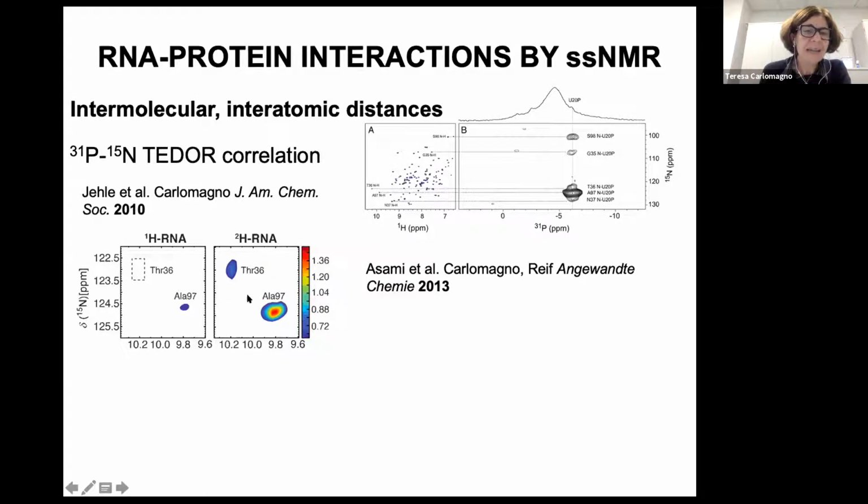So by quantitatively analyzing the spectra, you not only can get an idea of where the RNA is binding on the protein, the equivalent of chemical shift perturbation in solution state NMR, but you can also extract some useful distances between any proton of the RNA and these amide groups of the protein. And this is what, as I said, we did in collaboration with Ben Reif in an early paper. More recently, we have tried to go a little further and measure many distances between the protein and the RNA.